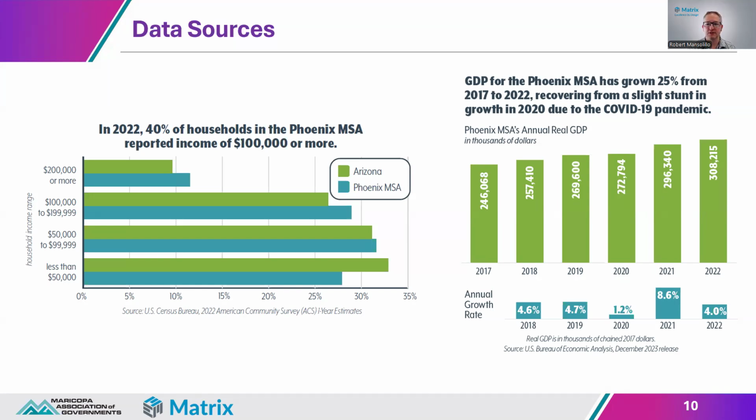So this is important for us to use for these reports, but also for anyone who wants to, is just curious about data and maps, can access this information as well.